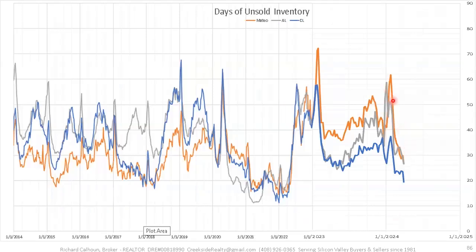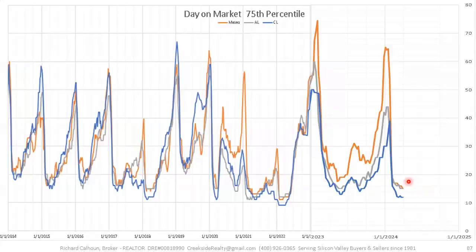Here's your days on sold inventory, and because offers are going up, the days on sold inventory are dropping. The speed of the market is accelerating, so it's going faster and faster.